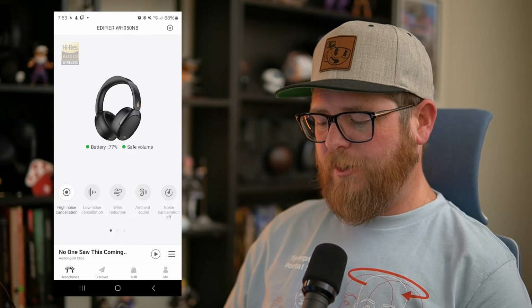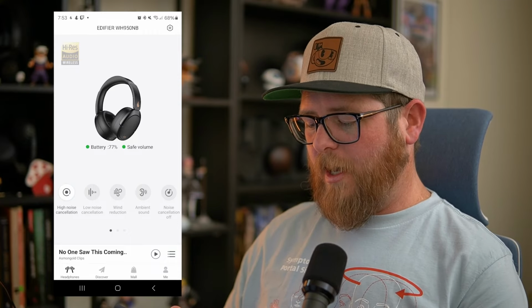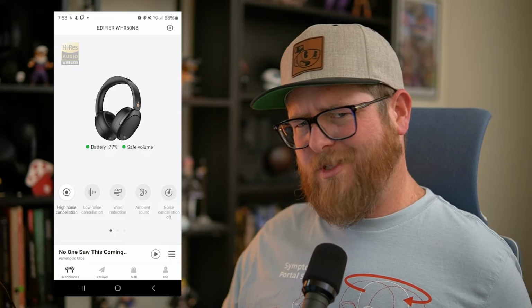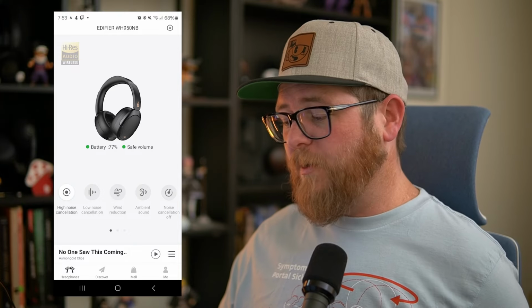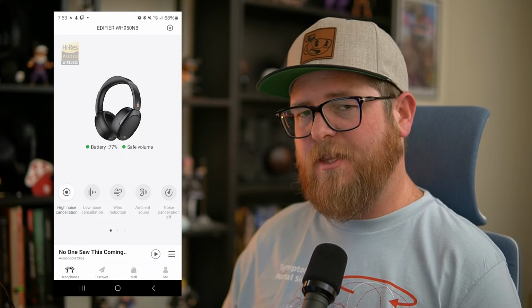So on the home page here, you see that you have your various options of how to use the active noise cancellation. High noise cancellation is the highest level of noise cancellation you can be using, but also you could just have it doing low noise cancellation, wind reduction, ambient sound, and then you can also just have the thing turned off. So it does do a little bit of passive sound pass-through as well. It's okay, it's not the best, but it's fine.